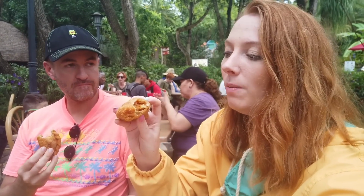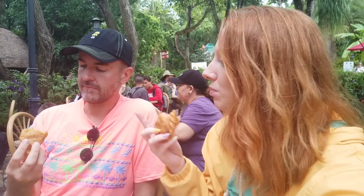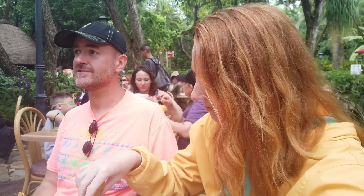If you are completely averse to spice, you probably won't like this. The dough is very thick and crispy, especially right on the edges. There's a lot of filling. This is hearty. This is plenty to share as a snack, and probably a meal, honestly, on its own. Can I try your chutney? Of course.